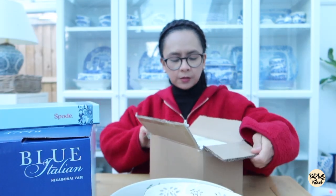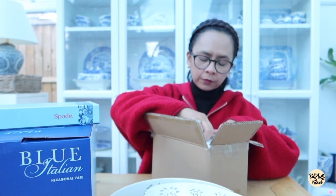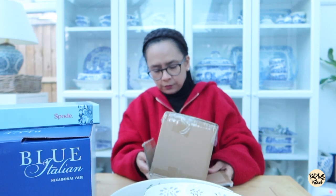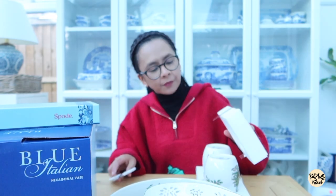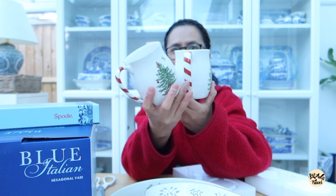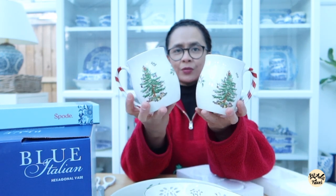Oh, what's this? I can't remember. Oh, right. A Christmas tree mug. Christmas tree mugs with a candy cane handle. And this is actually 15 pounds for the 2 pieces.